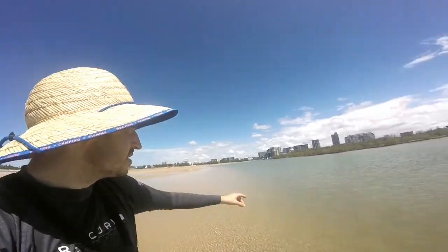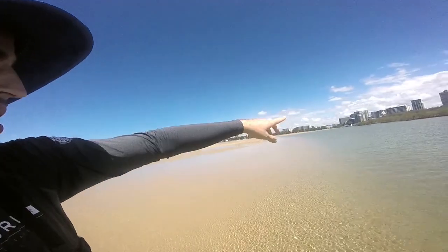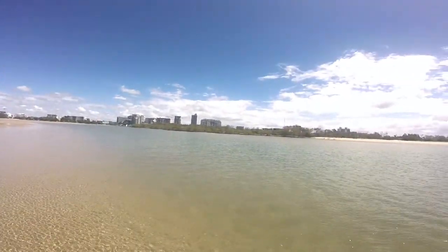So we'll chuck you back on the old chest there, and we're going to start heading back around the island. I thought you'd be able to get through the centre here, but it looks like it's too shallow, so we're going to start heading back. We might head back across the tree line again. There were a few crab pots set up across there. We'll head back through there, and we'll head back through that island again.